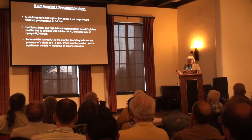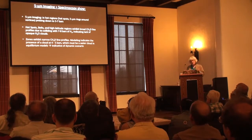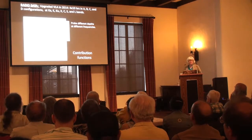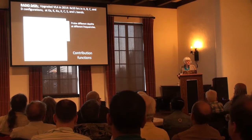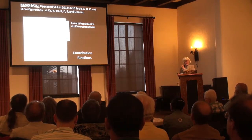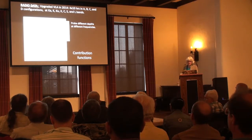So we learned already quite a lot, and of course we have a lot more data that we can analyze and are analyzing. But I switch now to the radio part, which is very complementary to the 5-micron spectroscopy. For the radio data, we used the Very Large Array after it had been upgraded. That means the sensitivity increased by a factor of 10. So we now can do things with the Very Large Array that we never before were able to do. So we probe different levels in the atmosphere.